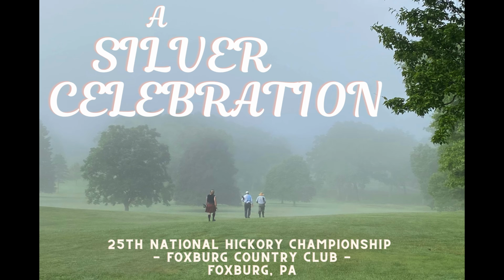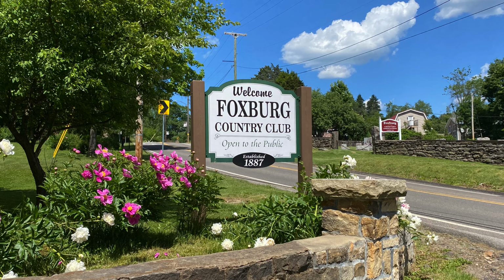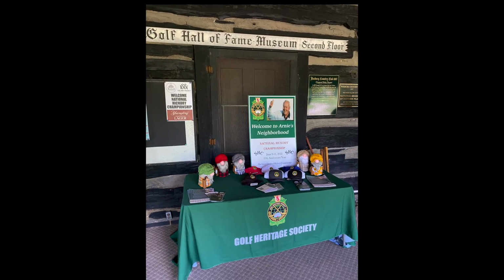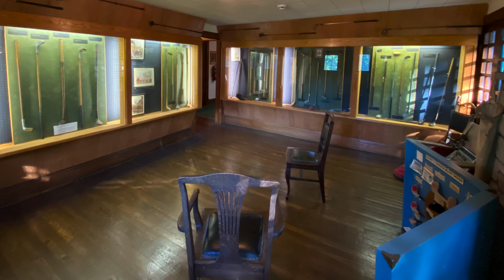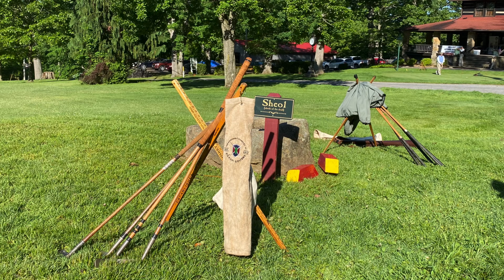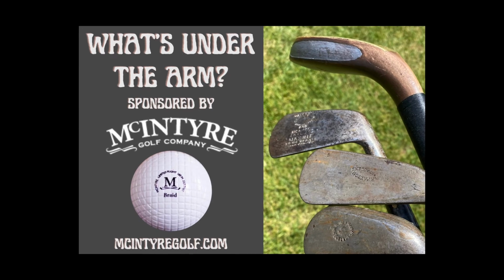This week we're back at Foxburg Country Club in Foxburg, Pennsylvania for the 25th installment of the National Hickory Championship. This event was started and is run by Pete Georgety and is the premier hickory golf event in the country for pre-1900 Gutty golf. This course is the perfect course for Gutty golf as it dates back to 1887 and is the oldest continuously played golf course in the United States.